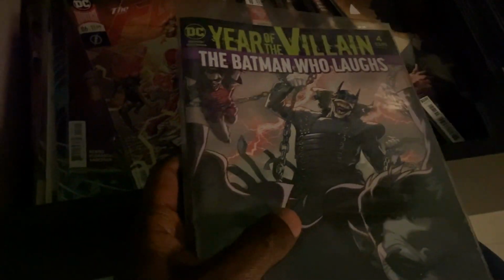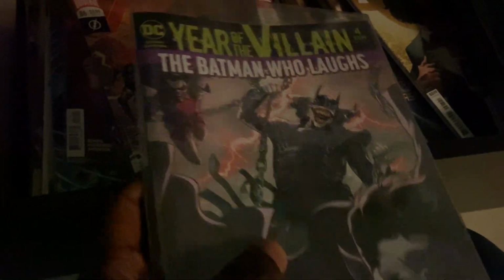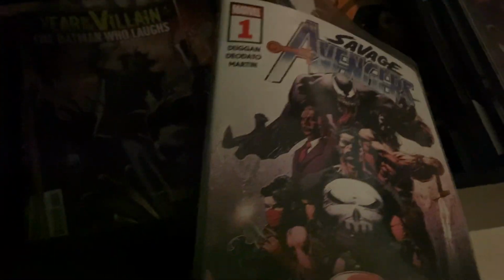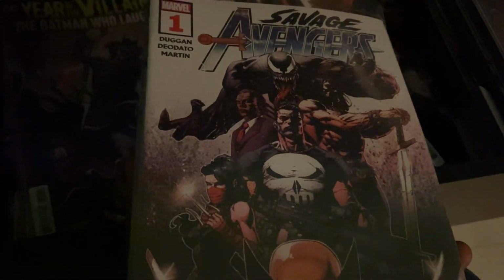Let's see here. Some more Batman and the Outsiders. Let's see if I can get anything good. This is the Miles Morales Absolute Carnage event. Not event, but tie-in series. It was trash. Yes, Batman, Superman. Again, a lot more recent stuff here. Savage Avengers. This is such a good book.